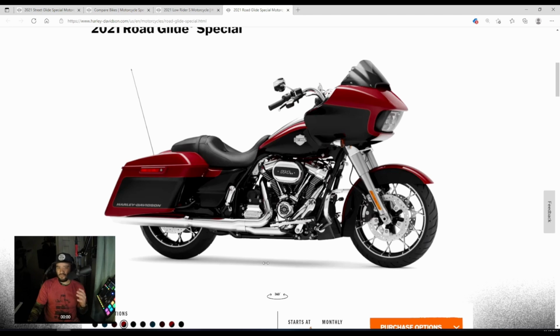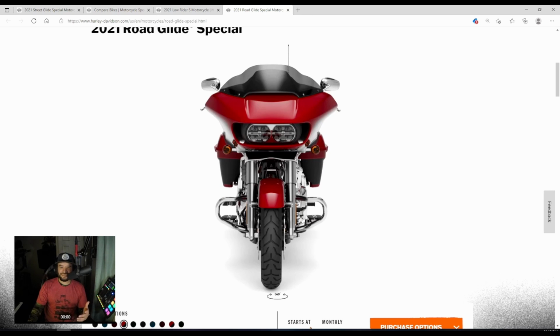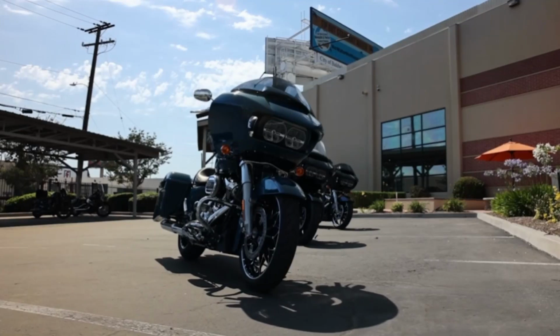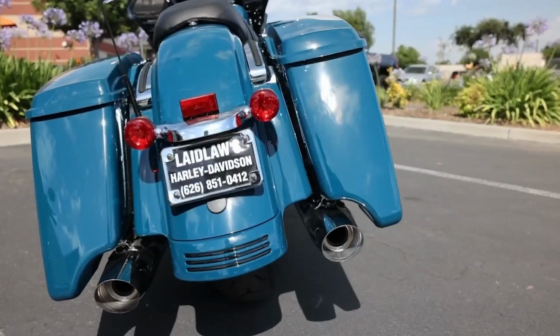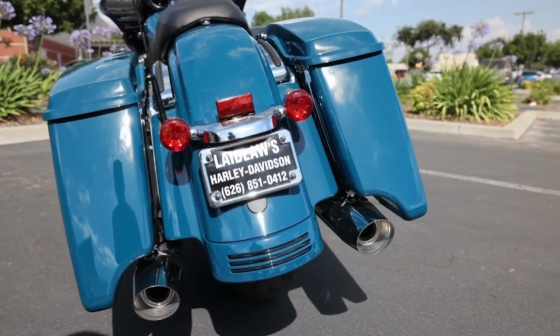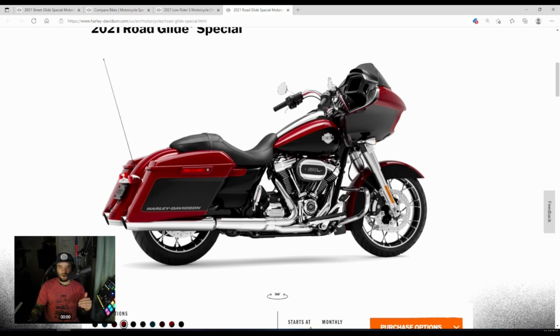So if you want that 114 package, that special package for your Road Glide, man, you can't go wrong with this one. Look at how beautiful this bike is. It's great. I'm a huge fan of it. Like I said, the new wheel design, the overall color options, yeah, it's just great. I'm a huge fan of this bike. The overall feel, everything, it does everything the lowrider can. And I mean, you're not really sacrificing a lot. Maybe just like I said, the sporty feel of the lowrider, mainly because it is 200 pounds lighter.